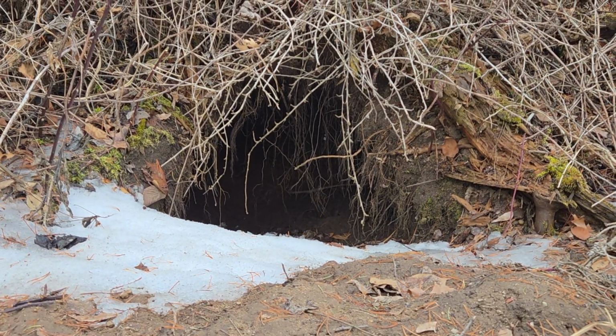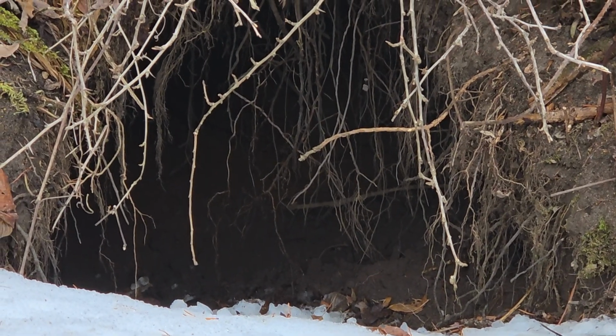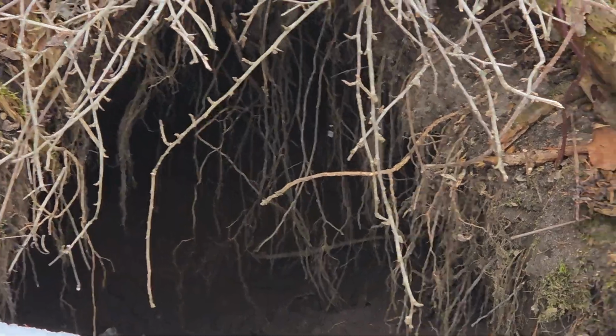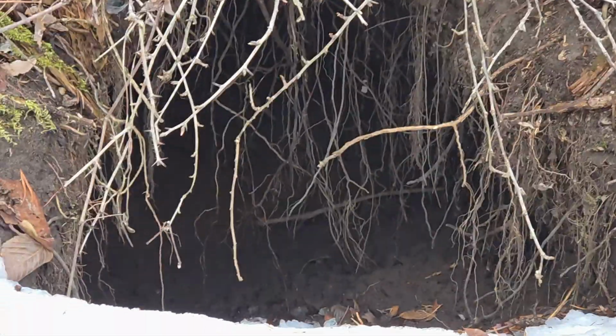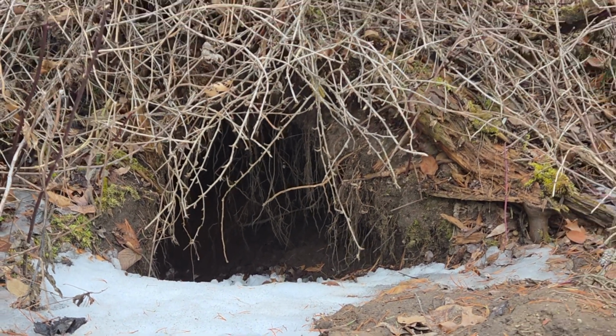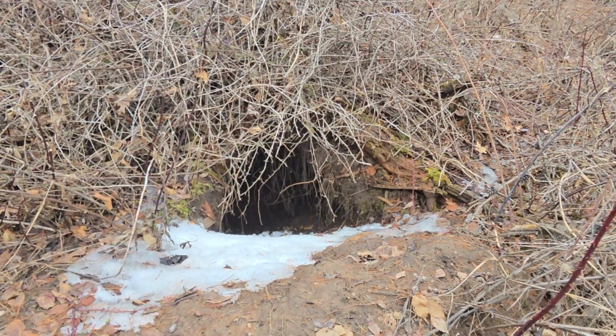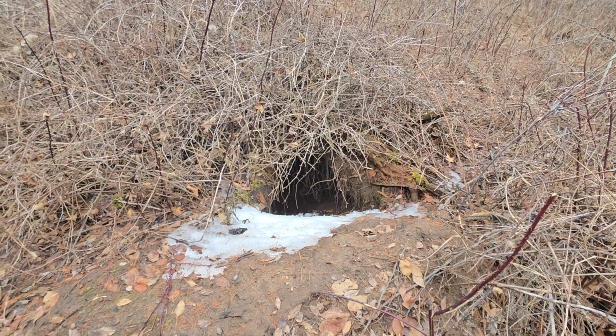Dug into the bank. Turn my flashlight on to see if I can see anything better in there, but it's big. Definitely big. And there's no way I'm going in there. So folks, get out into the woods. You see cool stuff.